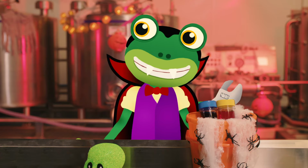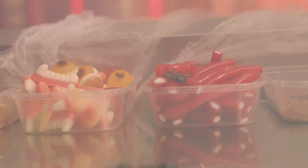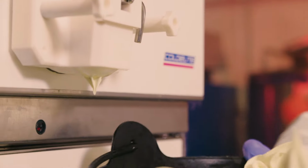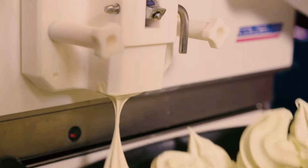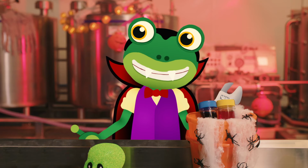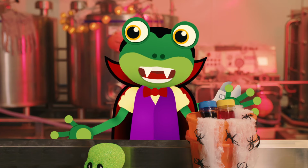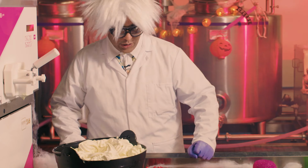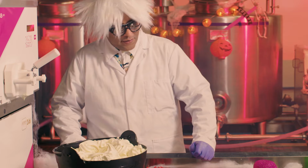What's next, Mr. T? We're gonna make ice cream in a witch's cauldron today. We're filling the cauldron up with ice cream, Gecko. And then we're gonna put lots of ghoulish sweeties on there. Wowzers! That cauldron fits a lot of ice cream in it. I've never seen an ice cream that big. Look at that, Gecko. Now we're all ready to put some ghoulish, gory toppings on top of your ice cream.